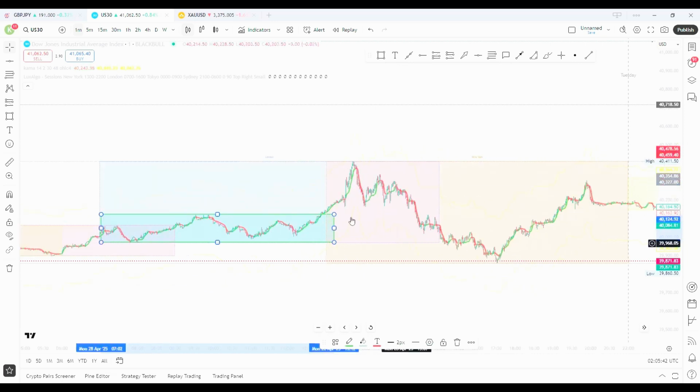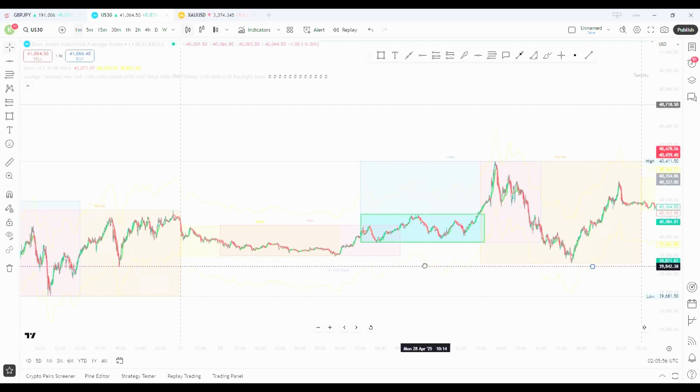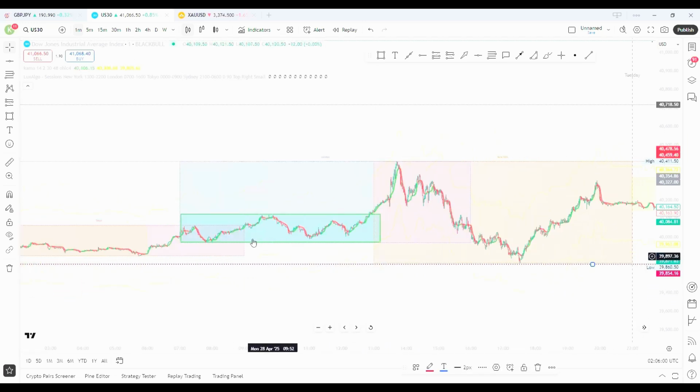Once we had that overlapping of the session, we carried the move to the upside before we drop it like it's hot and created the low of the day. And look, it's on our same line here as well. So you could be trading these breakouts. This is a nice power move to the upside.